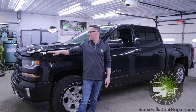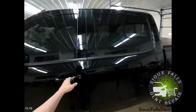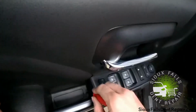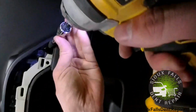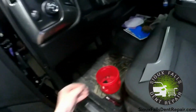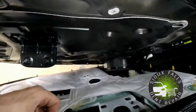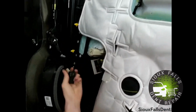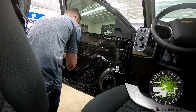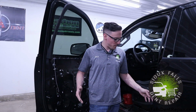Now that we've finished up with the pre-scan, we're going to go ahead and disconnect the battery so we can get started on these repairs. All right, now that we've got this door disassembled, we're going to install a door prop rod that's going to hold this door open so we can gain access and push this damage out.